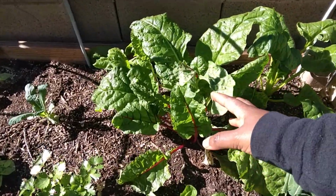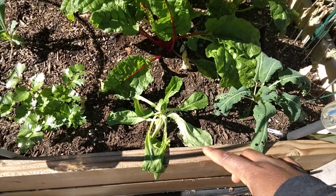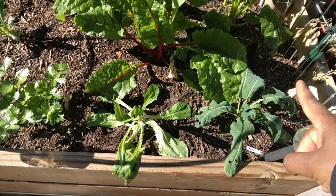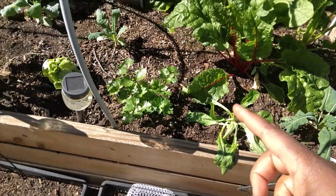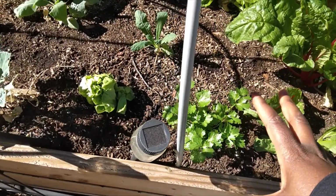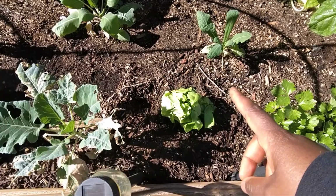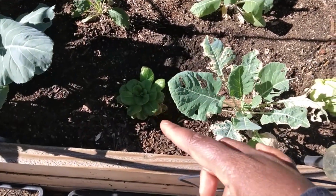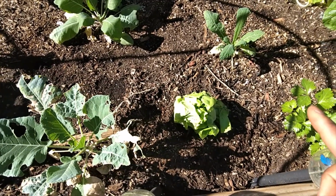We have our Swiss chard right here. We have some lettuce on these. They look a little wilted because the sun is hitting them and they have not been watered. But we have some kale, some romaine lettuce, so much celery. We're gonna have so much celery. We have a butter crunch, and I think this one is the butter crunch too. They're lettuces, but this one might be a different type.